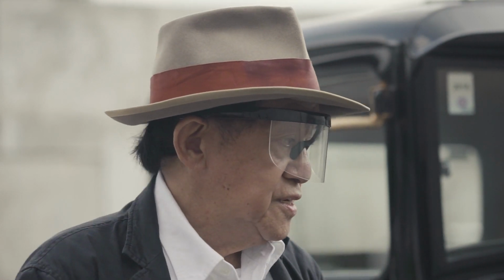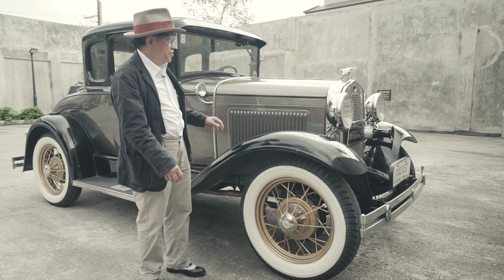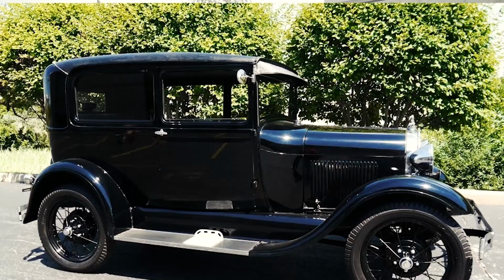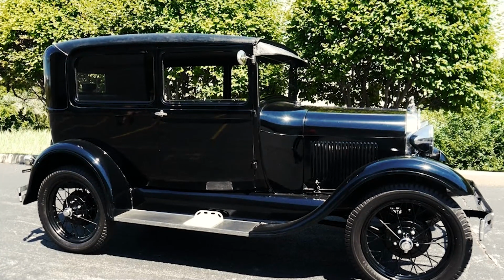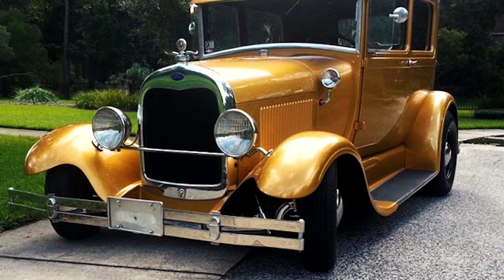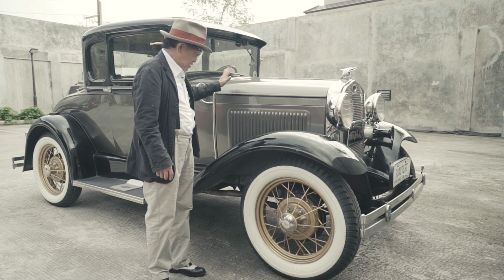When the engine was already overhauled and running, I changed the color 3 times. From the original color of yellow, I painted it black. Then I found it too dark, so I painted it gold. But again, too showy, too loud. So I decided to paint it as it is now.